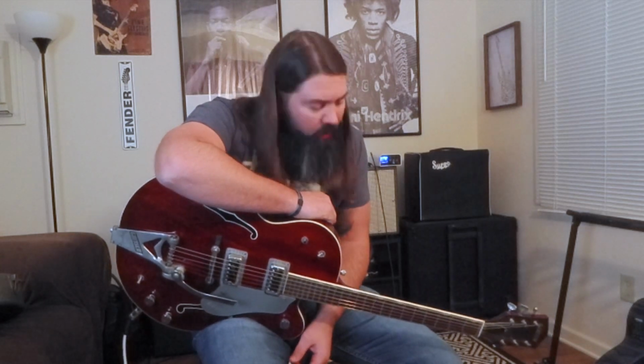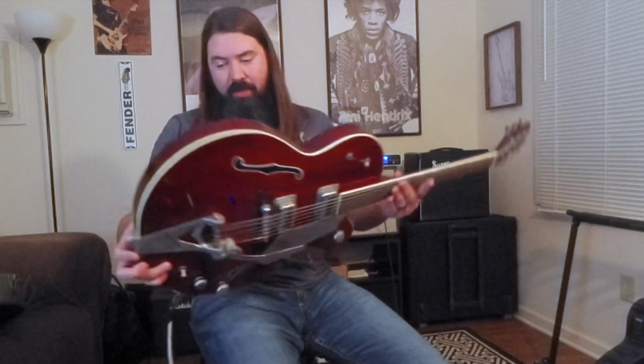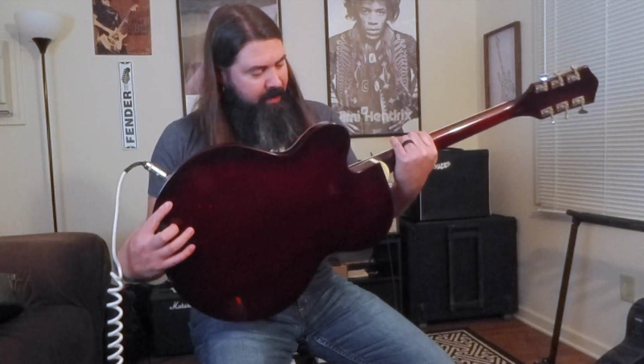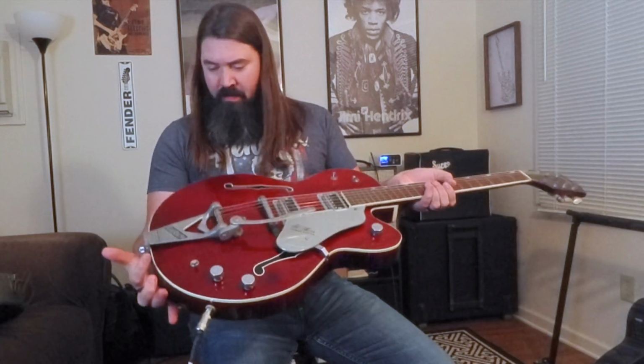But this is his guitar, belonged to his dad. Super cool old Gretsch. It's in great condition for a Gretsch from the 60s, man. I mean, the binding is mostly intact. Just a cool old guitar. It sounds great. And you can see why people love the Gretsch stuff. You can see why people love it in sort of the church circles, the praise and worship stuff.